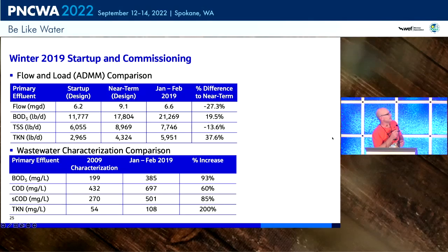I failed to mention in one of the other slides, the loading characteristics changed dramatically from the original design to what we were seeing as we were doing this startup. And that was identified in this first try at the performance testing. You can see the numbers. This was the characteristic in 2009 as the design was going into effect. And then here's our numbers in January and February of 2019. It's a 91% increase for BOD. The soluble COD, you'll see here, that was a big deal also. And I'll talk a little more about that as we get into more detail about the performance testing, but also TKN dramatically higher than originally the design was.